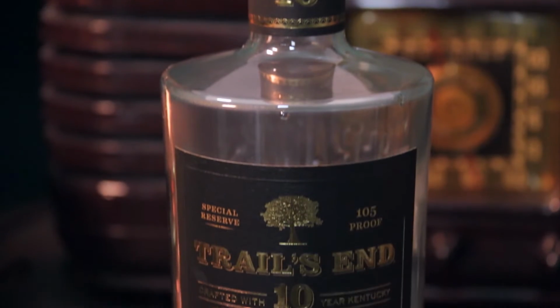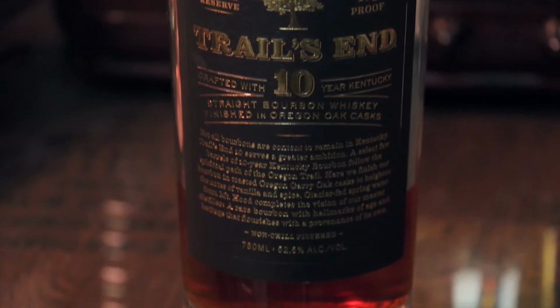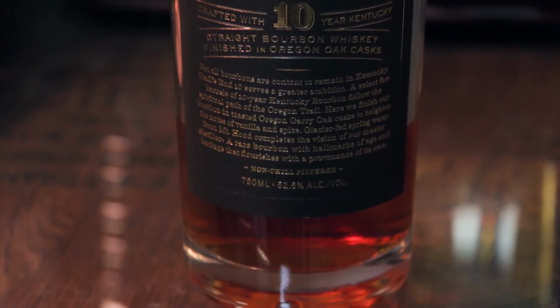Really nice rich vanilla note, some nice caramel and butterscotch, and then that sweet oak note is kind of dominant on the nose. Oh, in the background there we've got some rye spice hiding, so definitely get kind of a bready rye grain note, as well as some citrus. So there's actually some orange citrus in there as well. I'm thinking that's got to be from the rye that's in the mash bill here.